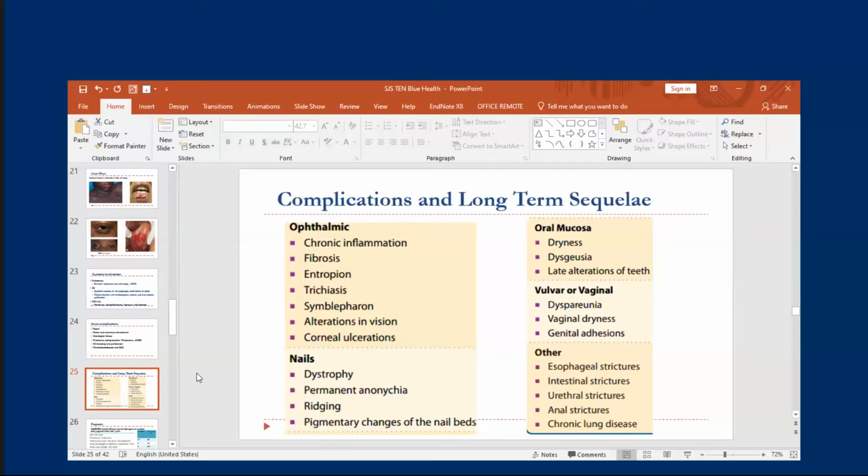And the other common involvement of SJS and TEN is the nail complications. Initially, in the acute phase, they may have exfoliating nails, but when it becomes persistent, they can have dystrophy, permanent anonychia, tearing, ridging, and pigmentary changes, which are said to be associated with the chronic long-term sequelae of SJS.